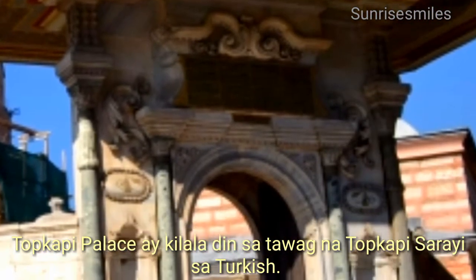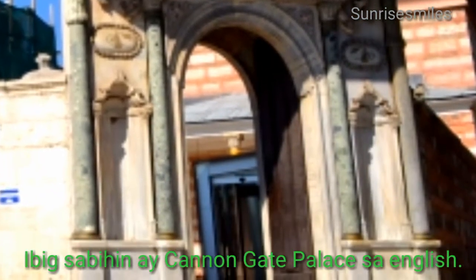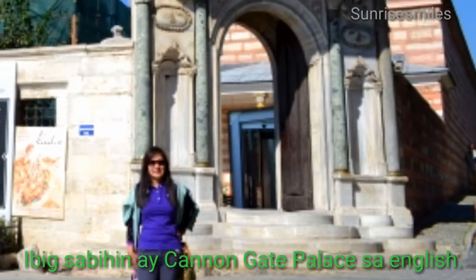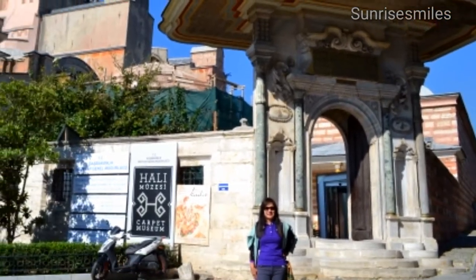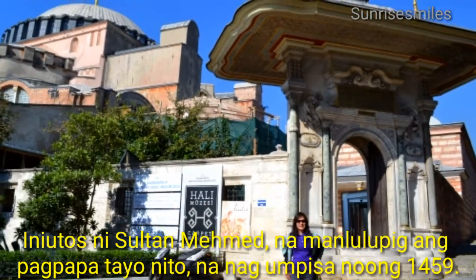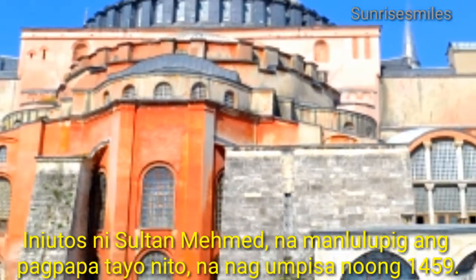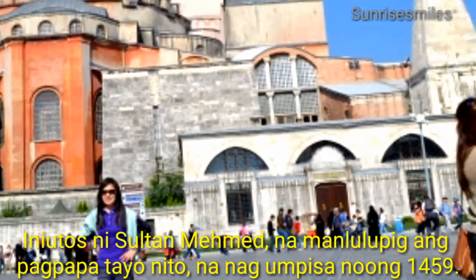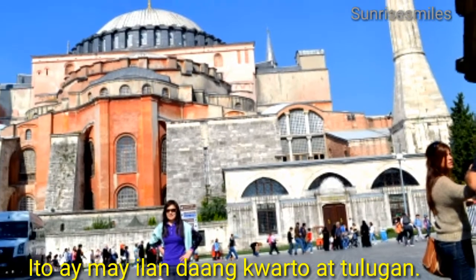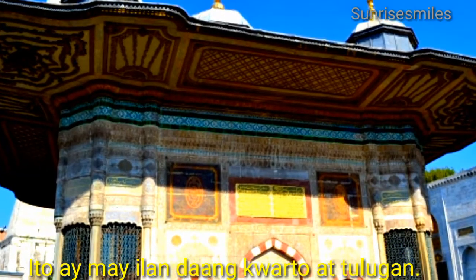Topkapi Palace is also known as Topkapi Sarayi in Turkish, which means Cannon Gate Palace. The construction was ordered by Sultan Mehmed, the Conqueror, which began in 1459. It has hundreds of rooms and chambers.